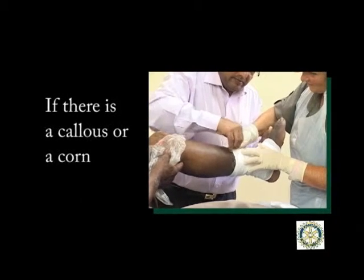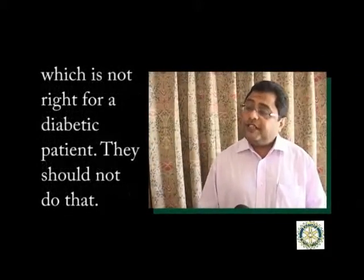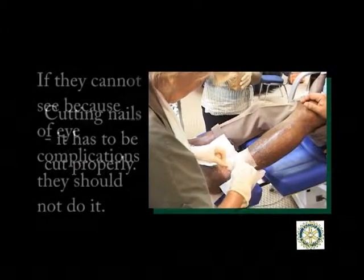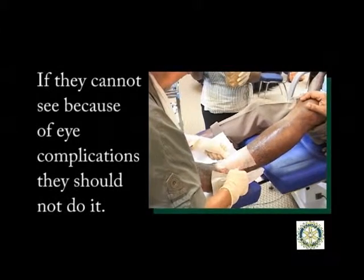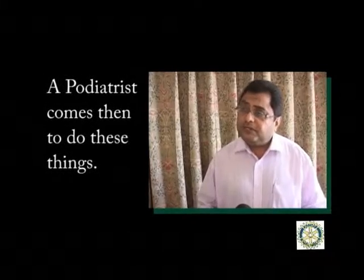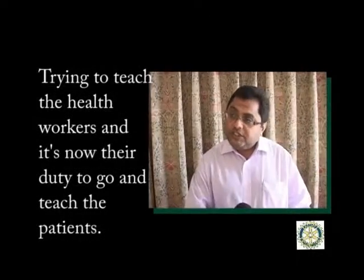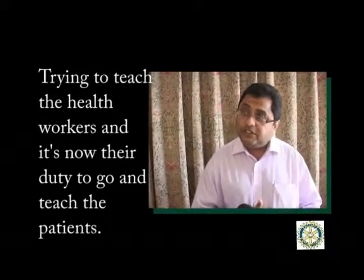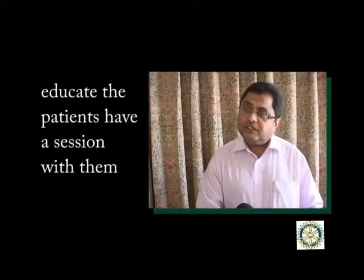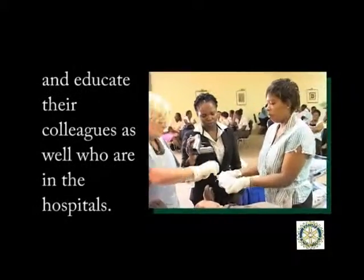If there is a callus or a corn, they will start cutting themselves, applying a corn plaster, which is not right for a diabetic patient. They should not do that. Cutting nails, it has to be cut properly. If they cannot see because of eye complication, they should not do it. They should leave it to the health professionals. A podiatrist comes there to do these things. So this is what we are trying to do, trying to teach the health workers, and it's now their duty to go and teach the patients, educate the patients, have sessions with them, and educate their colleagues as well who are in the hospitals.